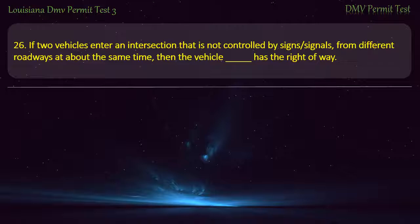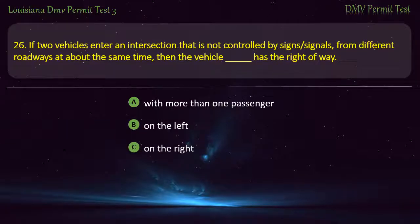Question 26. If two vehicles enter an intersection that is not controlled by signs or signals, from different roadways at about the same time, then the vehicle has the right of way. With more than one passenger. On the left. On the right. Signaling first. Answer: On the right.